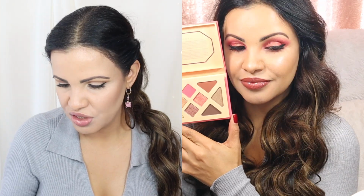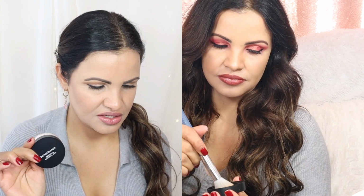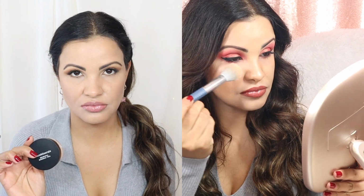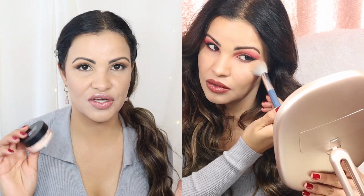Product number 2 is going to be the BareMinerals Veil Loose Setting Powder, a skin-improving, weightless, and talc-free mineral setting powder that extends makeup wear while blurring and minimizing the appearance of pores over time. Love it. This beauty retails for $27, and this is the BareMinerals Veil powder, which I scooped because we used it, yes, but it's really nice, a very finely milled powder, so I was very happy with this powder.